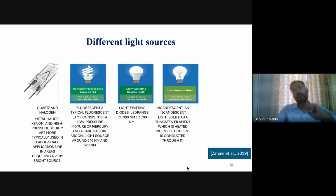Light sources collect around 540 nanometers and 620 nanometers of the visible range through the CFLs. When we talk about LEDs, light emitting diodes, it is based on the semiconductors used, which cover the range of 380 nanometers to 700 nanometers.